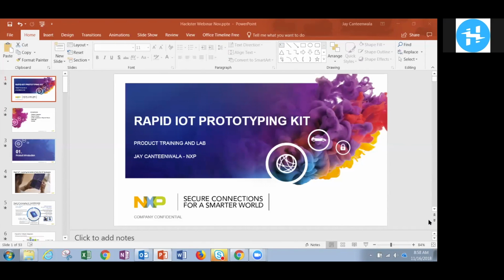Will you give the docking station with a Rapid IoT based on the given idea? Jay, it's a question for you. I don't remember what was... Yeah, we don't provide the docking station, only the Rapid IoT kit.